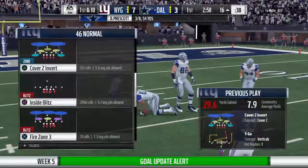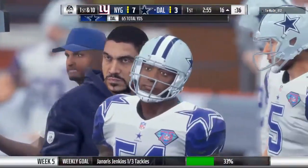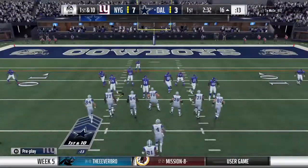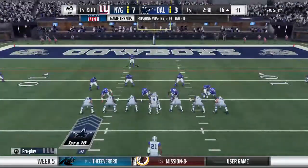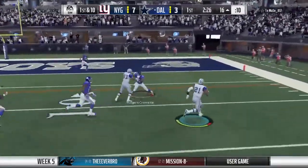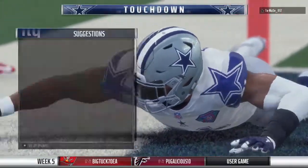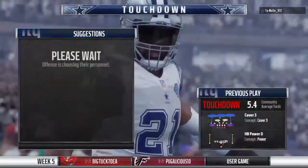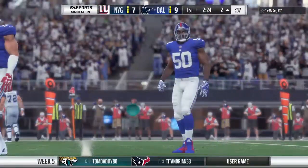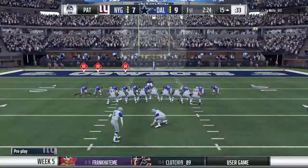And he is down deep into Giant territory. An excellent pickup of 34 yards. So the offense has it 1st and 10. The give is to Elliott. And he'll take it into the end zone for a Cowboy touchdown. Ezekiel Elliott, his 4th touchdown on the year. And the Cowboys are in for 6.